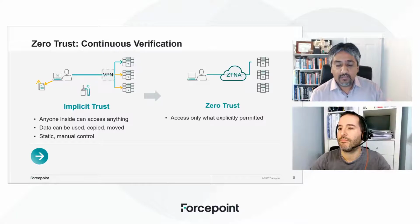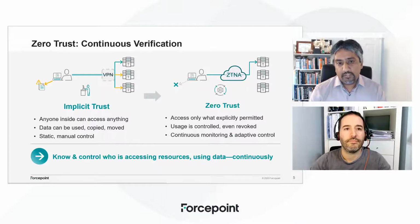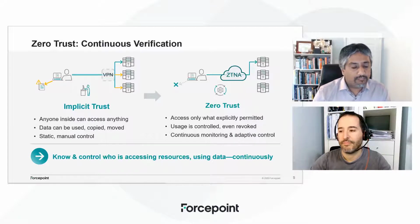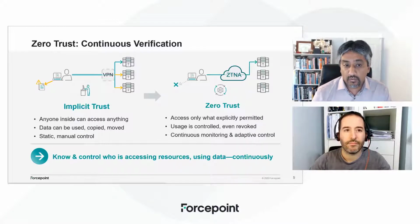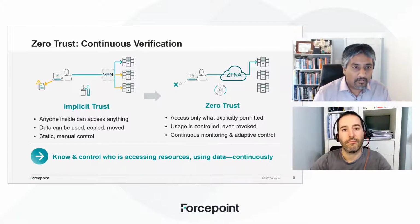Zero trust, there is an understanding that you have to do continuous verification. And why is that important? If you look at the left side of the screen here, we are looking at implicit trust, which means anyone inside accessing anything, inside is good, outside is bad. And data can be used inside, copied, moved without many controls. Overall, things are static inside. There's manual control. You put policies in place and they are static. They don't react. They're not changing. If you're trying to access inside from a remote environment, you would typically come in, let's say, via VPN or something like that. So that was the traditional way of working or accessing data.